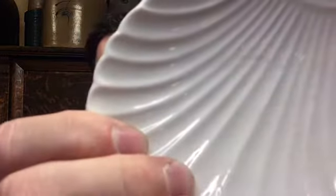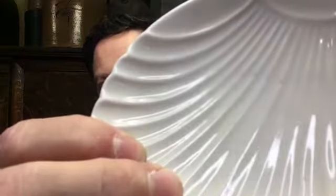The pieces I did find were selling between $8 and $20, depending on what they were. I thought this was a very nice, simple design and would be attractive in a lot of different decor. It does have some crazing. I'm not sure you're going to be able to pick it up on the video. There's a little bit of crazing on the inside of the shell itself and some on the back.